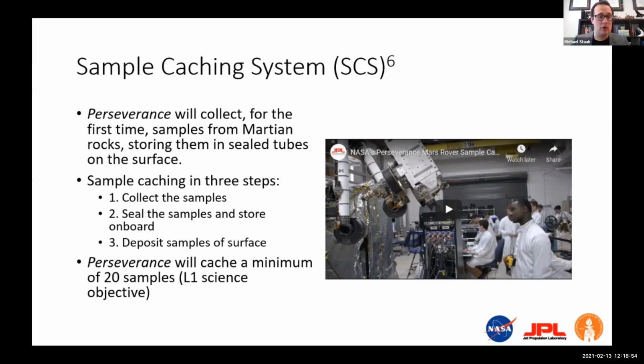So Perseverance has a requirement. This is a level 1 science requirement that it has to cache at least 20 samples within its prime mission. It has, I believe, 40 or 42 total tubes on board. So it can sample more than 20, but 20 is the minimum requirement it has to cache within its 2 years. And that is what the Mars sample return mission will go out and retrieve for bringing back to Earth.